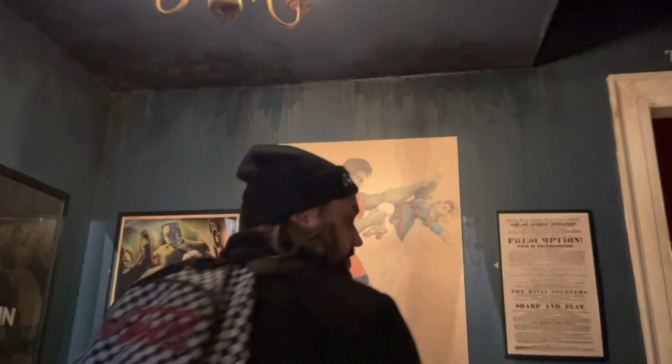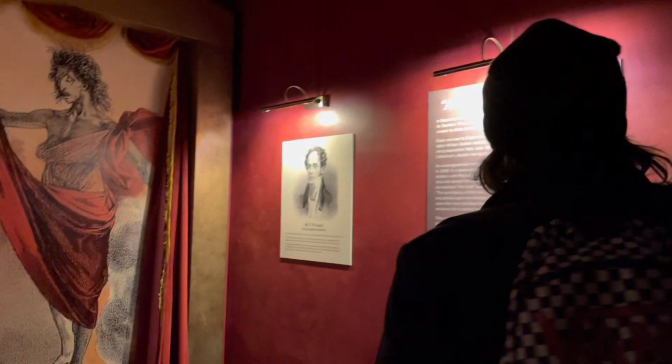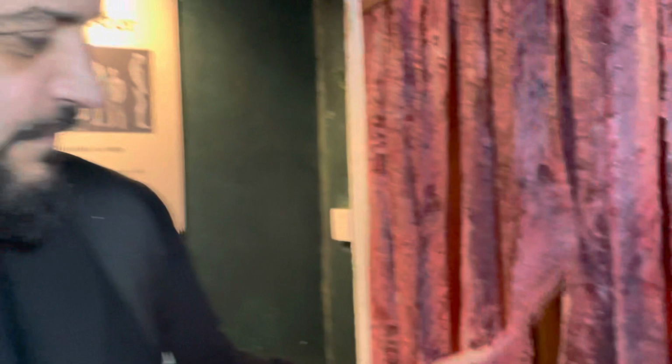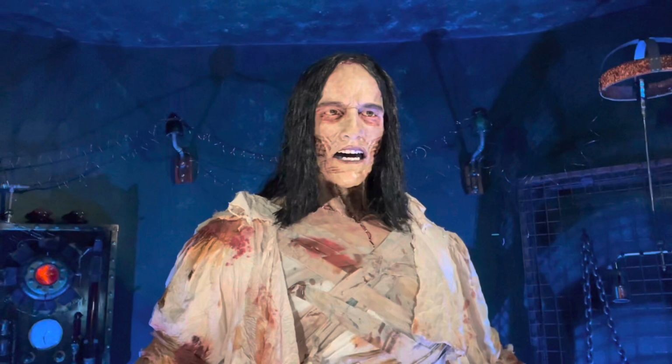Into the theatre. Flaps. This is the laboratory. This room is incredible. Look at this guy over here. Here he is, Frankenstein, standing at 8 foot tall. His chest is breathing. It feels like his eyes follow you around the room.